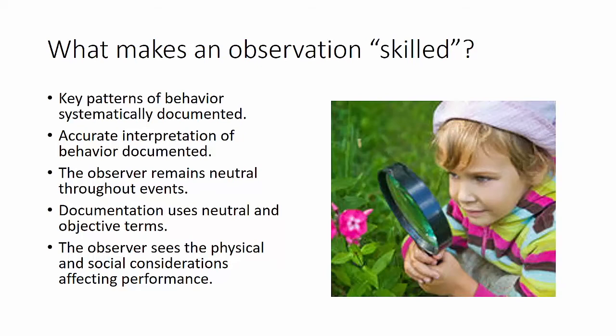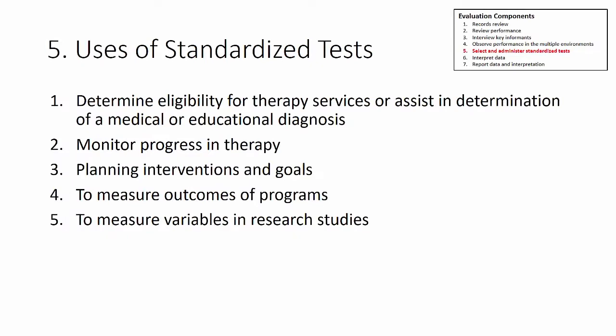All right, we are just about to jump into standardized tests. I think this is a good time to take 5 minutes. That sound all right? So please, let's start again at 155.